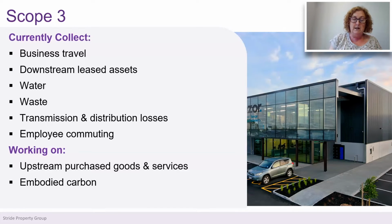Embodied carbon is also a large piece of work that we're starting to embark on, and that includes primarily data from our new developments, as well as any major repairs and maintenance projects that we may undertake. And thinkstep has done quite a large amount of work in this area in developing an embodied carbon calculator for the New Zealand Green Building Council, which is the tool that we're looking to use to do this.